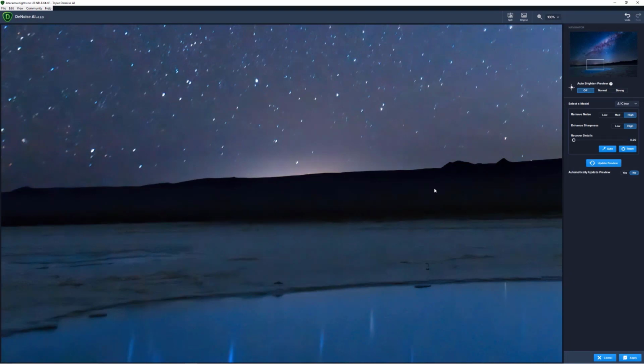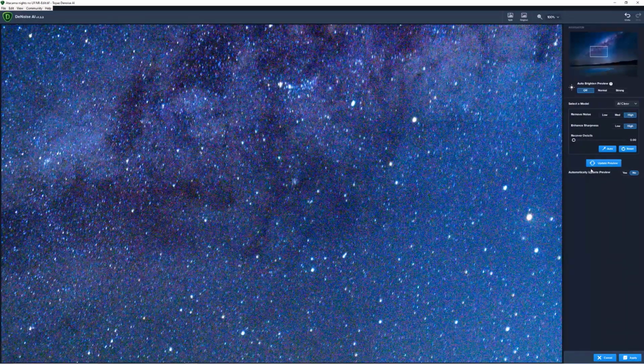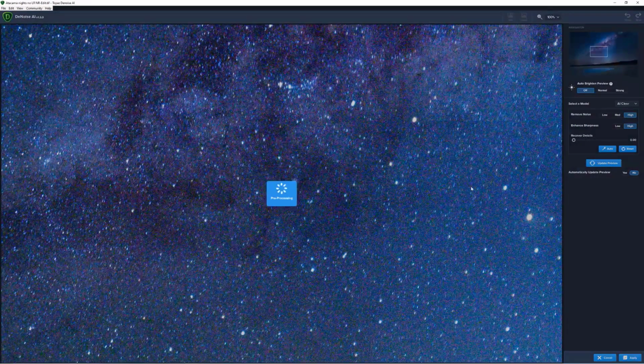Well, that's much better, isn't it? Look at that. That's interesting. I mean, it's too much, but it certainly took out the noise, and I'm going to update the preview up here in the Milky Way, and it looks like it did it in a much more even and convincing fashion than the regular Topaz DeNoise AI module did.